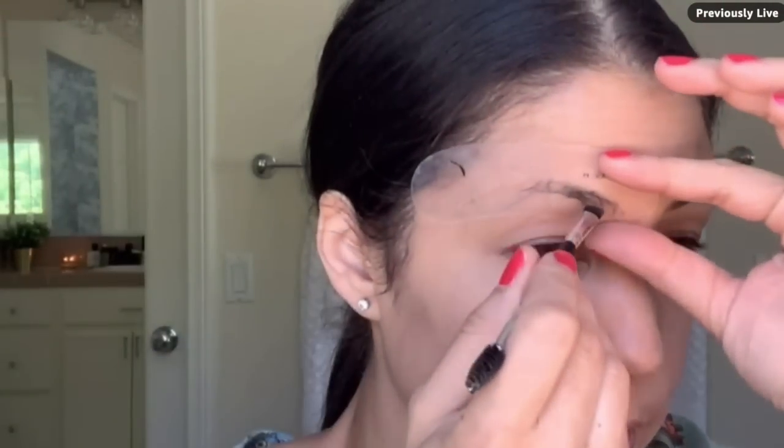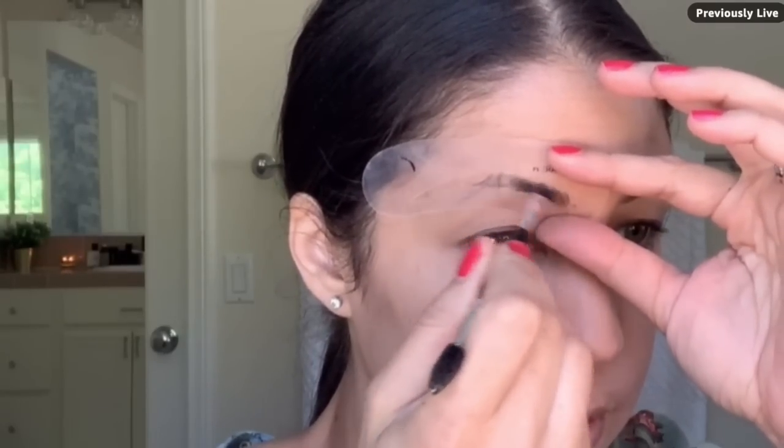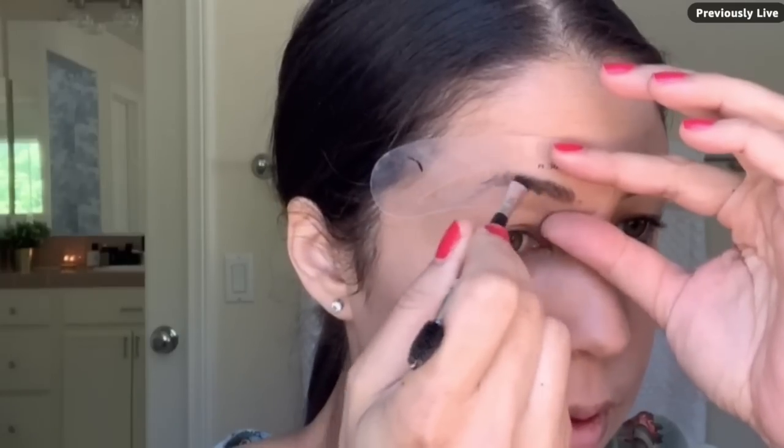So I use the stencil to color in my brows, and then I can also use it to pluck them when I need to and just kind of get that shape. So I've been happy with it myself so far. Normally I can't even do my eyebrows myself because I really am clueless at it. But this kit definitely helps me, and I've been using it for a while, so I do highly recommend it.